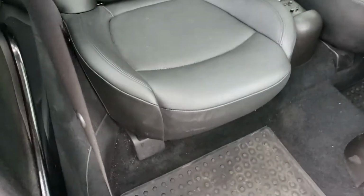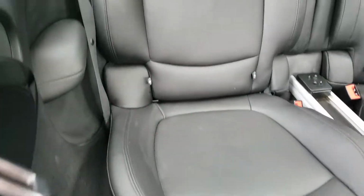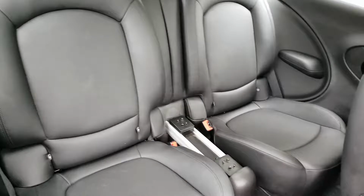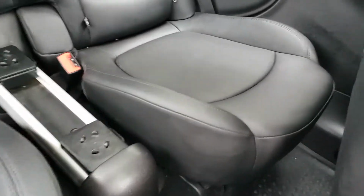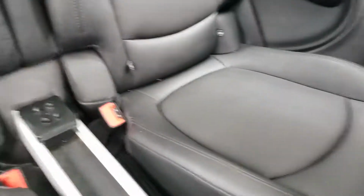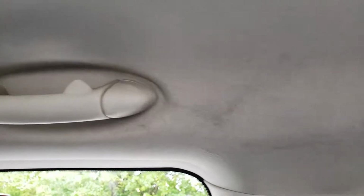Find the rear seats are pretty nice. No major signs of damage or wear and tear or anything like that. I don't see any scratches or tears. All looks pretty good. There's a little stain there that could probably be cleaned out. And again, some staining on the headliner that you can see.